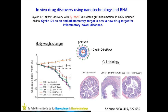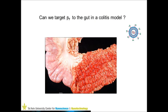Okay, so basically, I'm not going to talk more about this, but we have shown that we can block intestinal inflammation with this system. We have shown what happened from the histology standpoint. This is colitis of the gut. You can see infiltration of tiny, tiny dots here that destroy the tissue. But this is a normal gut section. You see the cells, you see goblet cells, you see leukocytes inside, and the structure looks intact. And this is what happened if we treat with the beta-7. We have all different controls here.